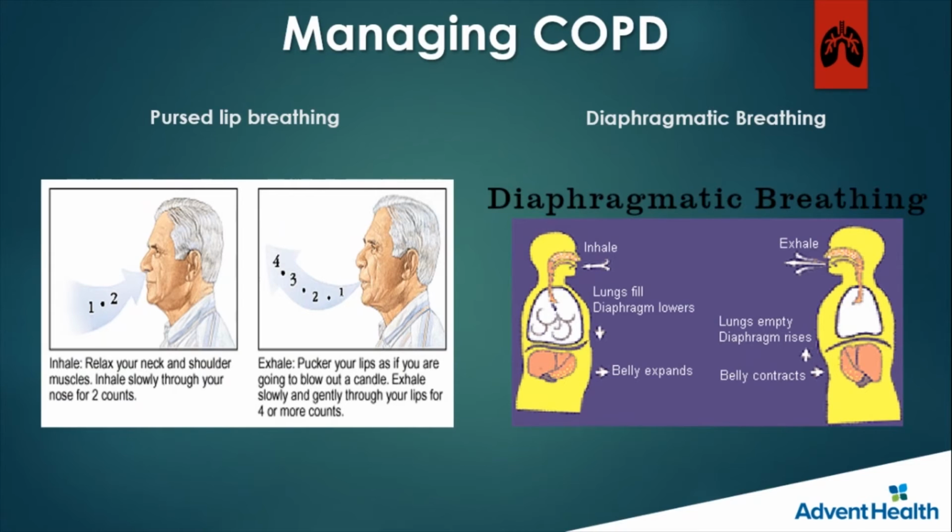So with pursed lip breathing, you always want to relax the upper part of your body, all those accessory muscles: your neck muscles, your chest muscles, your back muscles. When you get short of breath, you tend to pull in all those muscles because you're trying to gasp for that air. Well, you're actually utilizing more oxygen trying to use all those extra muscles.